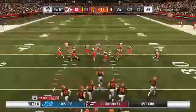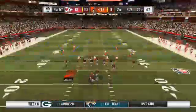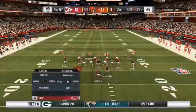They head to the line facing a 3rd and 7 following the incompletion on 2nd down.